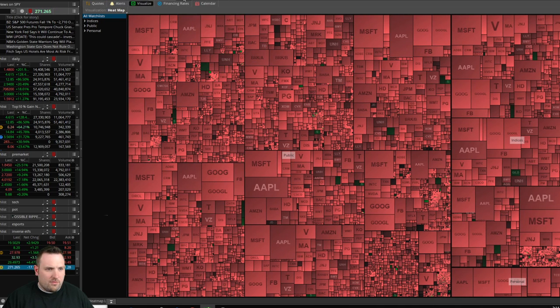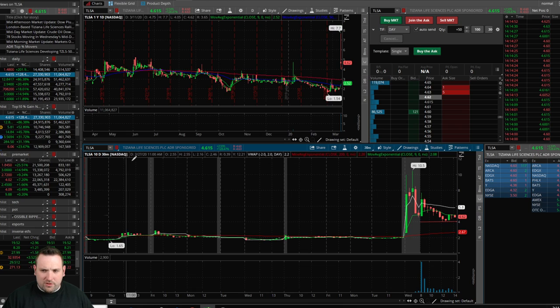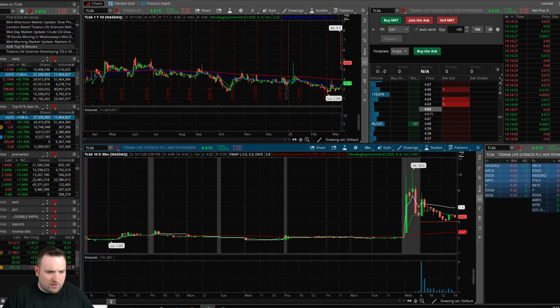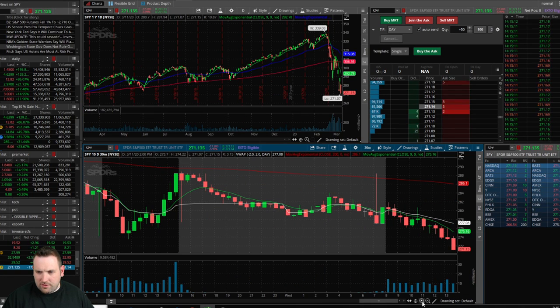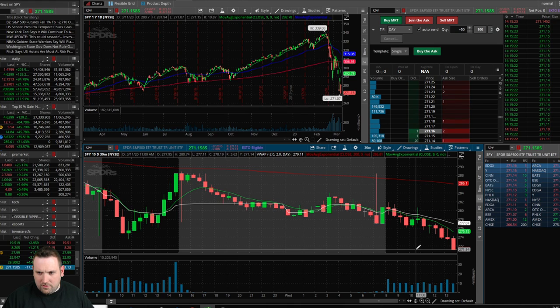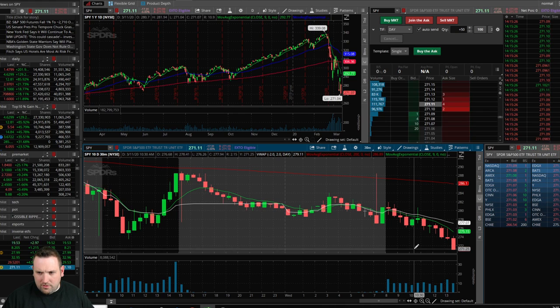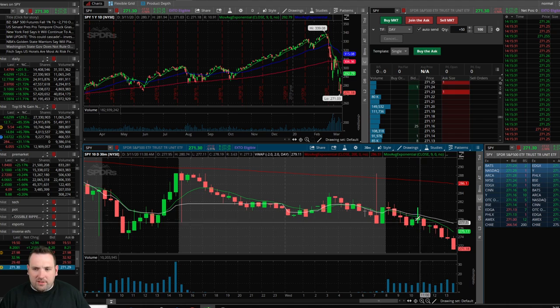I wonder how red the market looks right here. Oh yeah. TSLA is still in that 460 range, not doing too much. But this drop right now, we're getting into real sketchy areas. Yeah, that's what I'm saying. This is sketchy.